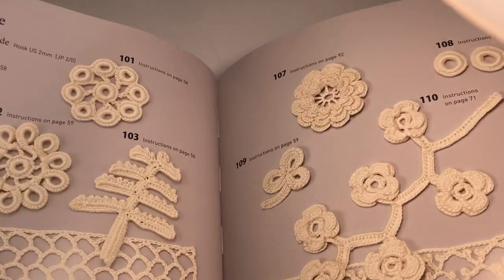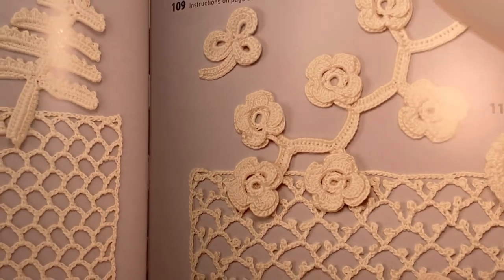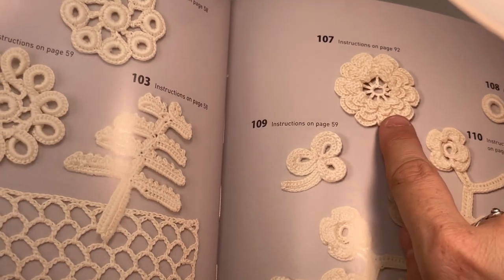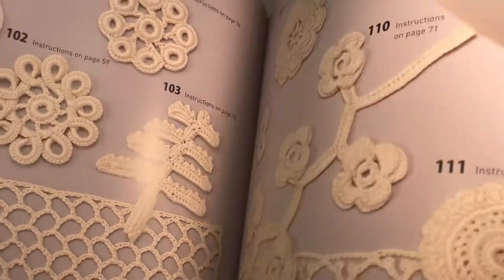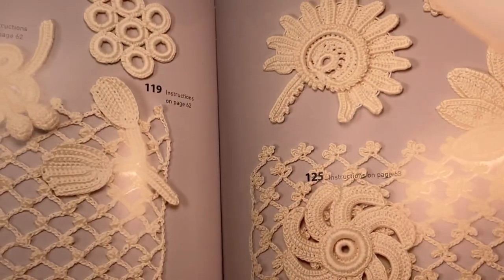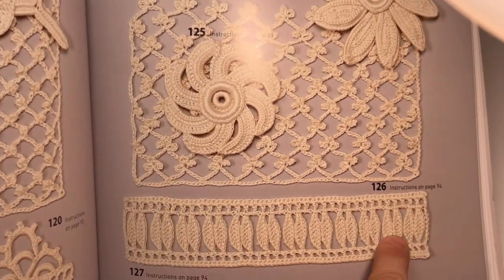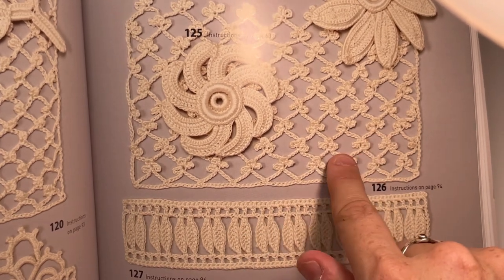Crochet Irish lace. Ooh, this is different. Ooh, I like that. Look at the clover, and that flower is beautiful. Really like this motif here. Ooh, I like that edging with the leaves a lot. Look at how cool that is.